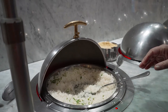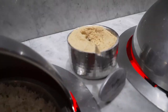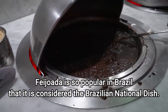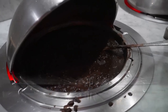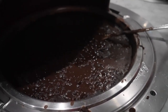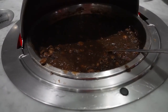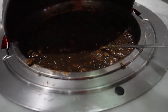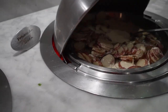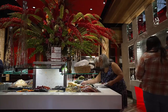And of course, you got rice. And to go with the rice, farofa, which is like a breadcrumb mix, and feijoada, which is the Brazilian national dish. Those are beans. It's a bean stew. And it's got sausages and meats in it, usually in the feijoada. Sauteed mushrooms. And then, of course, potatoes au gratin. So I really love their salad bar.